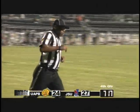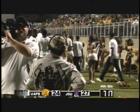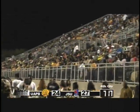7:17 to play. We'll step aside. UAPB, Jackson State. 4th quarter getting late. We're all tied at 27.